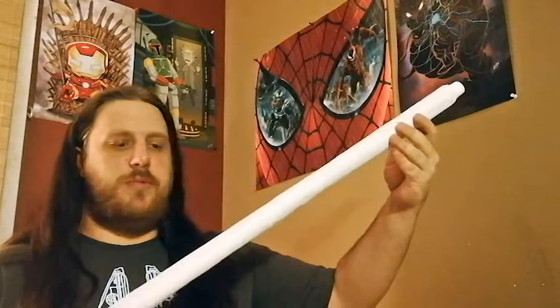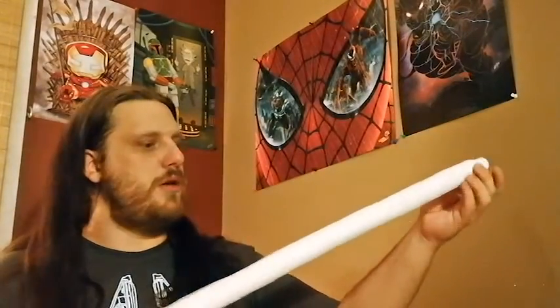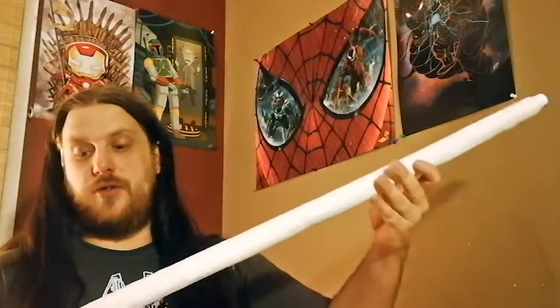Now, I imagine it doesn't look like a whole lot at the moment. But it would be the stick part of the handle, the part that sticks on the ground. It's PVC piping that I wrapped a couple layers of craft foam onto. I sanded the hell out of it so that it's nice and smooth. There are still little bumps, so I still need to do a bit more work on it.